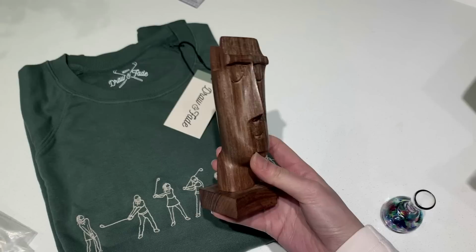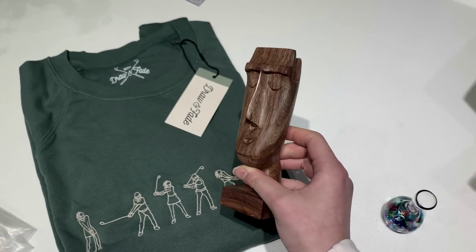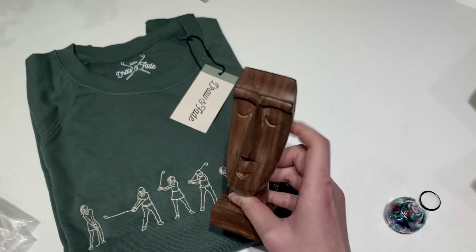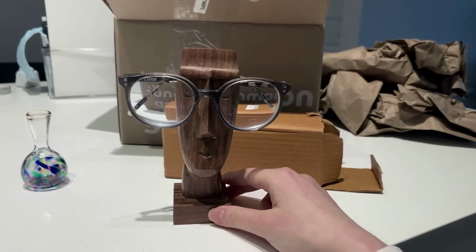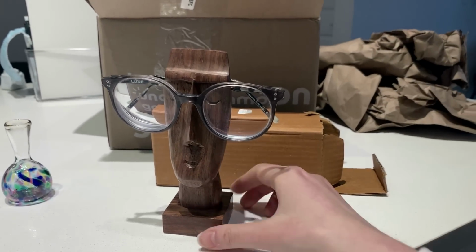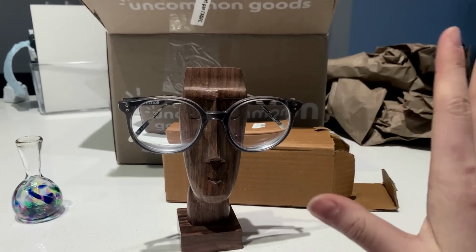This is a wooden dude, and I'm gonna put this on my nightstand, and it's supposed to hold my glasses. Let me give it a try. Oh my gosh, I'm so amused. My glasses are really dirty, so excuse that, but I love this so much. So yeah, this is gonna go on my nightstand.